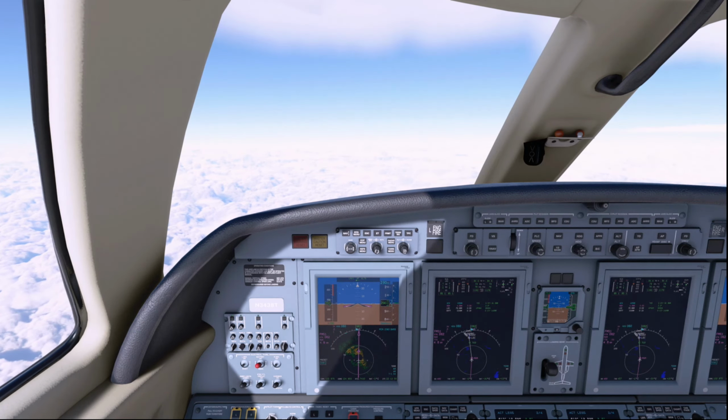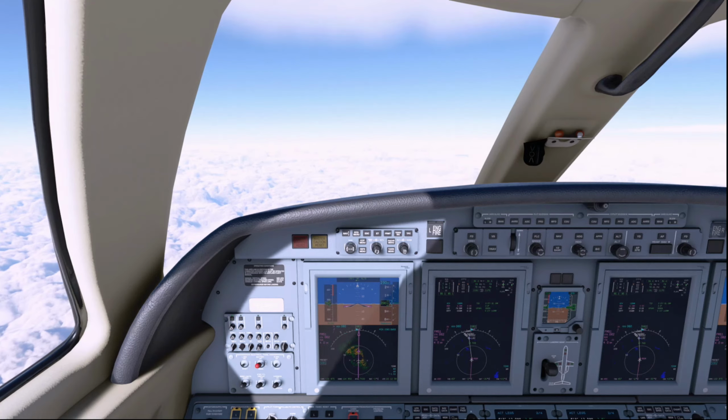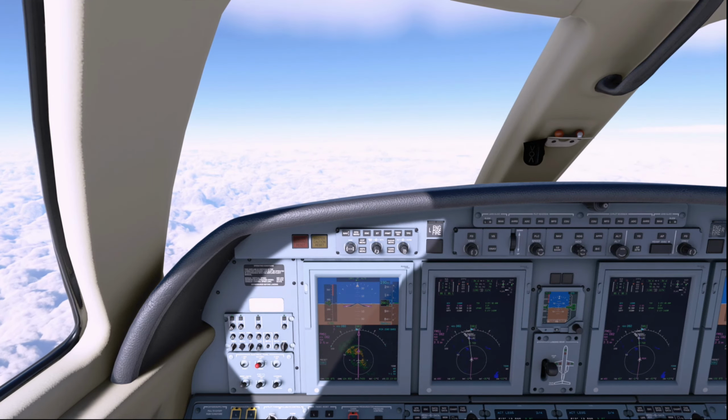Atlanta Center, good evening. November 2757 Juliet, request IFR clearance to northwest Florida Beaches. I'm at Montgomery. November 2757 Juliet, Atlanta Center, clearance on request, standby, number 1.